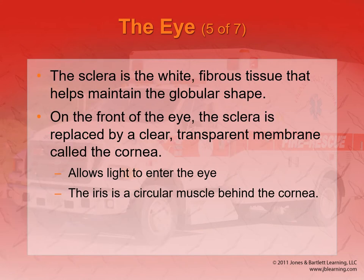So the sclera is the white fibrous tissue that helps maintain the shape. So the whites of the eye is also kind of known as the sclera of the eye. Now, on the front of the eye, where we need to see out of, it is replaced by a clear transparent membrane called the cornea, okay? And that allows the eye to work and light to enter the eye. And the iris itself is a circular muscle behind the cornea, okay? So just be familiar with some of these terms, what the sclera is, what the pupil is, what a cornea is, what the iris is, all that kind of stuff. Just be familiar with those.